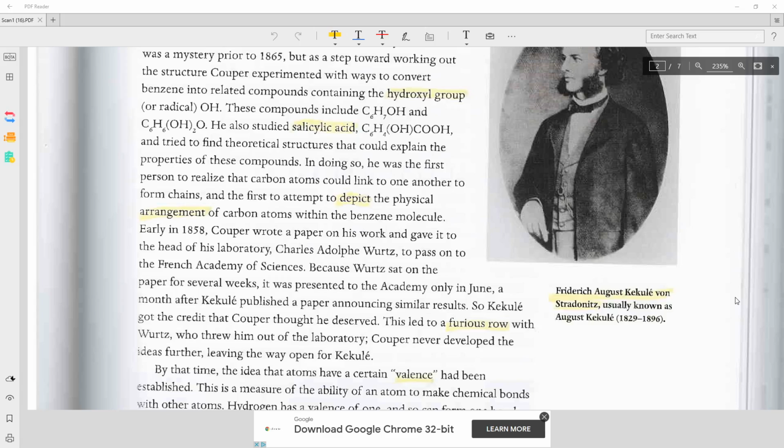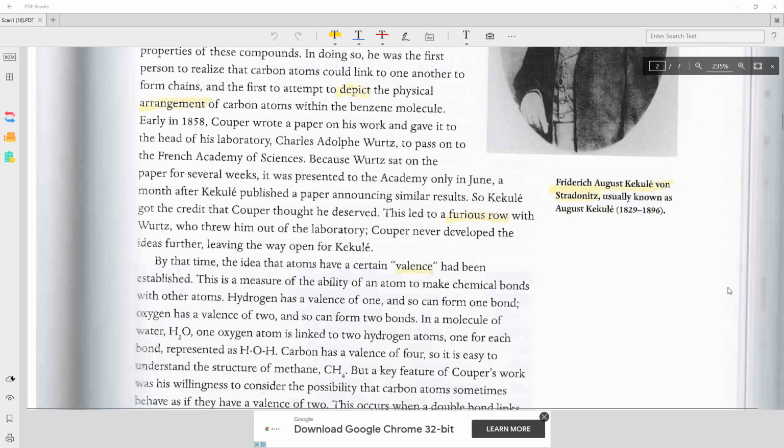In doing so, he was the first person to realize that carbon atoms could link to one another to form chains, and the first to attempt to depict the physical arrangement of carbon atoms within the benzene molecule. Early in 1858, Cooper wrote a paper on his work and gave it to the head of his laboratory, Charles Adolphe Wurtz, to pass on to the French Academy of Sciences.